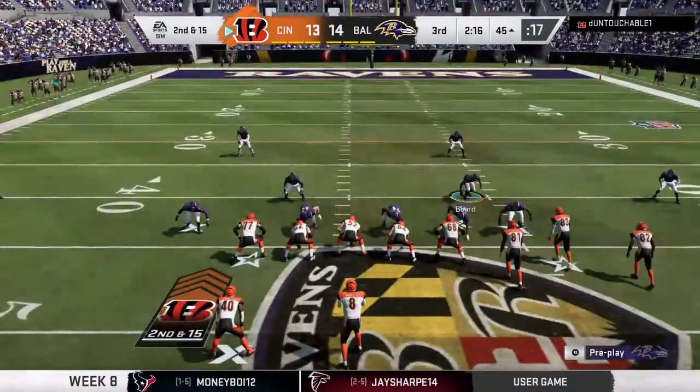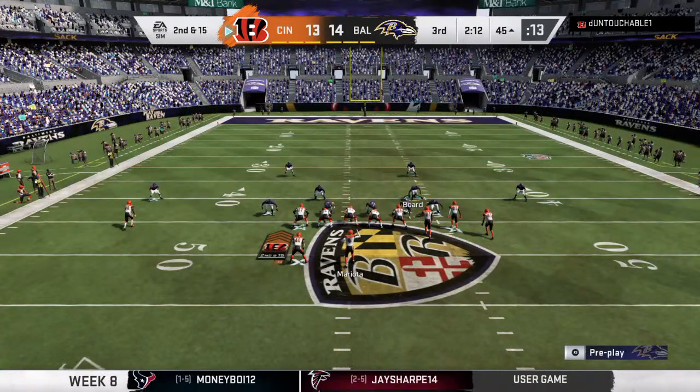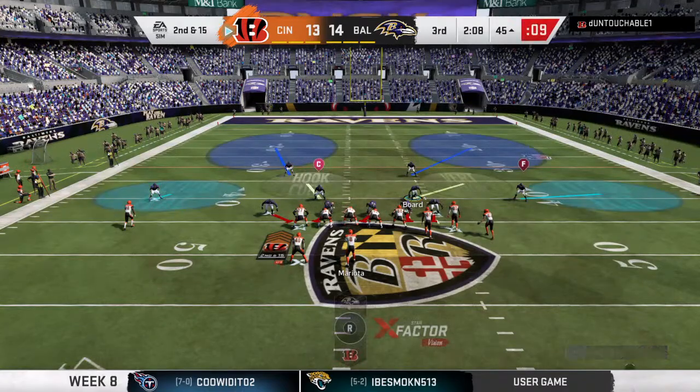53 at the mic. 53 at the mic. Let's go. Knox try. 53. Check 53. Let's go, D. Check.